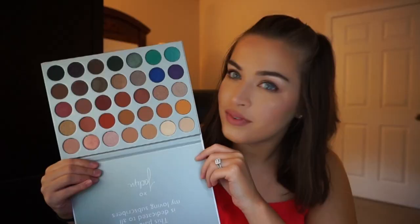Ooh. Off the bat, just touching those two, I'm not saying these are the best quality shadows I've ever used in my life, but Jaclyn Hill, like I said, is my queen, and I really don't care. This could be a palette of garbage, and I would love it. No, I wouldn't, but you know what I mean. You all have those YouTubers that you love. Don't lie.